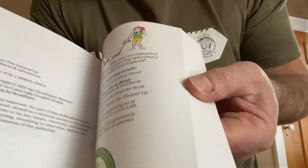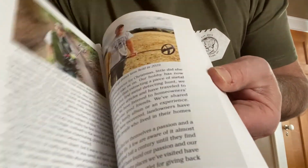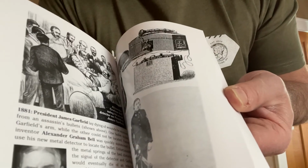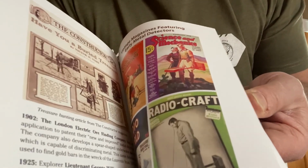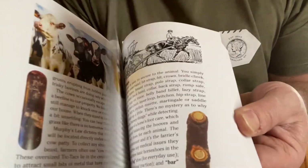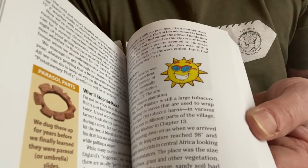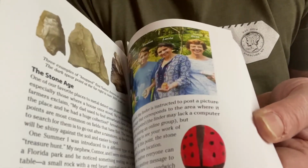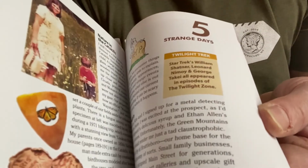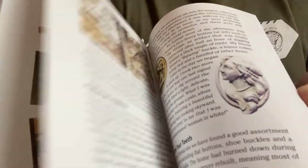It is chock full of pictures, stories, metal detecting history somewhat, and photographs of the types of things that we find out in the field. I think you'll really enjoy it. I certainly have. And I'll be happy to give one away.